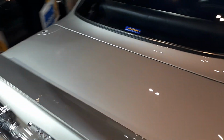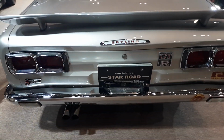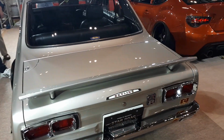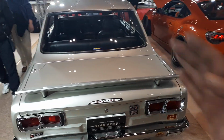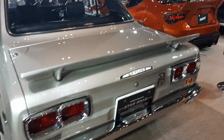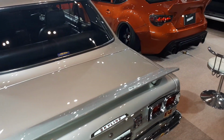This is definitely a resto mod. As you can see, that is definitely not the original steering wheel. But it's a cool combination of new and old. Beautiful, absolutely beautiful. Sorry, gorgeous. Rubbish. No, I mean, originally that's a very nice car, but not like that. So I'm not even gonna bother.